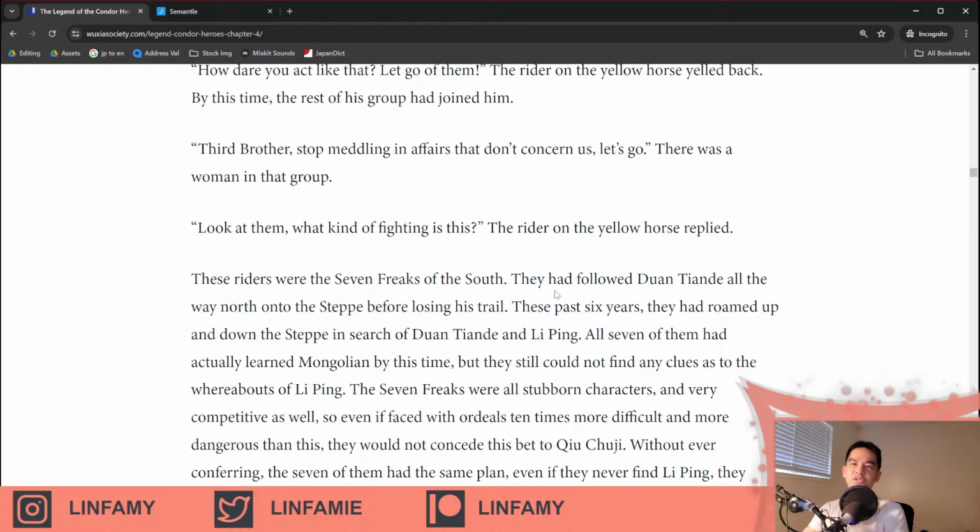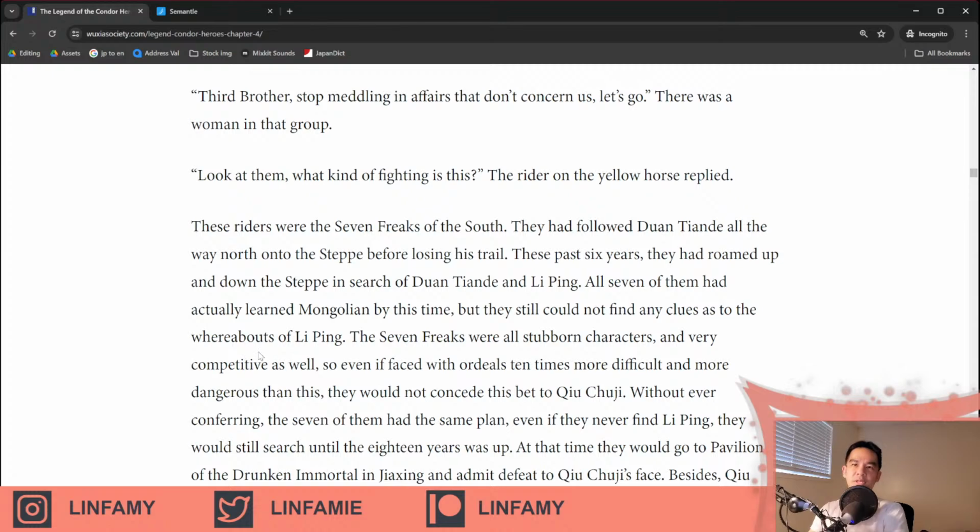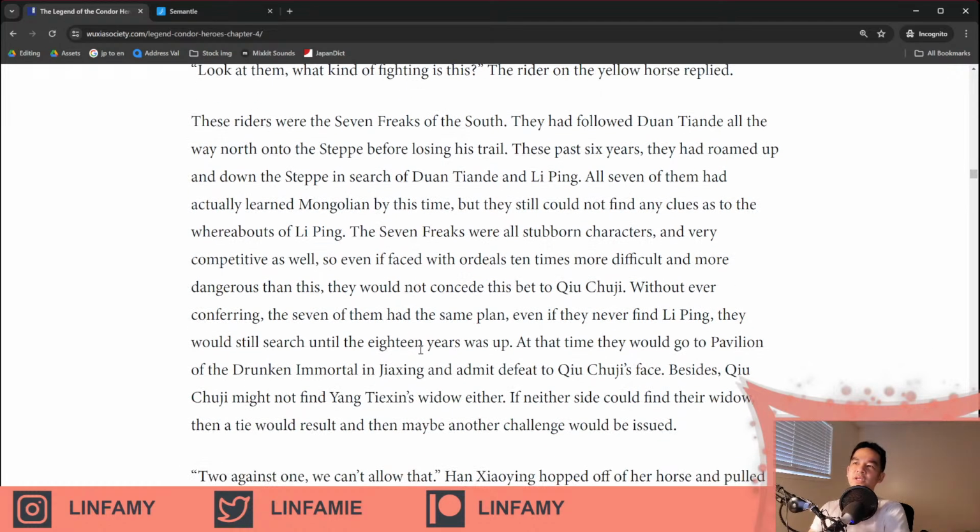All 7 of them had actually learned Mongolian by this time, but they still could not find any clues as to the whereabouts of Li Ping. The 7 freaks were all stubborn characters and very competitive as well. So even if faced with ordeals 10 times more difficult and more dangerous than this, they would not concede this bet to Chu Chu Chi.